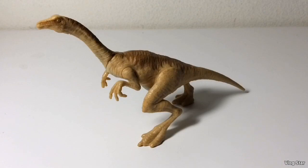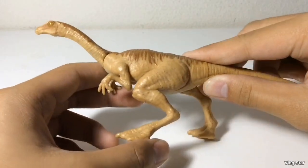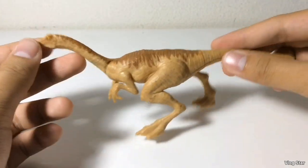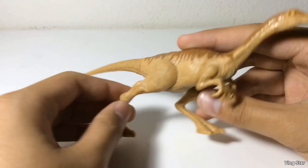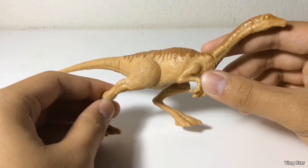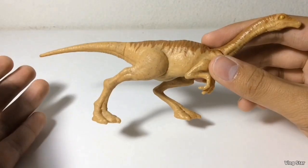Number 5, we have the Wave 1 Gallimimus. And I know people aren't really going to agree with me on this one, but the reason why I chose this one to be my 5th favorite is because the sculpt on this is very movie accurate. It looks really nice for an $8 figure. And I know people aren't really a fan of the position of the arms and the pose, but I really like it.